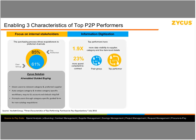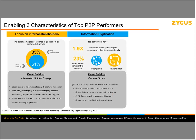And here the innovation from a Zycus standpoint has been to really create this linkage between P2P and contract management called contract lock. So after all, even for the top performing P2P organizations, only 25% of their spending is on a catalog and about 40% of the transaction volume.